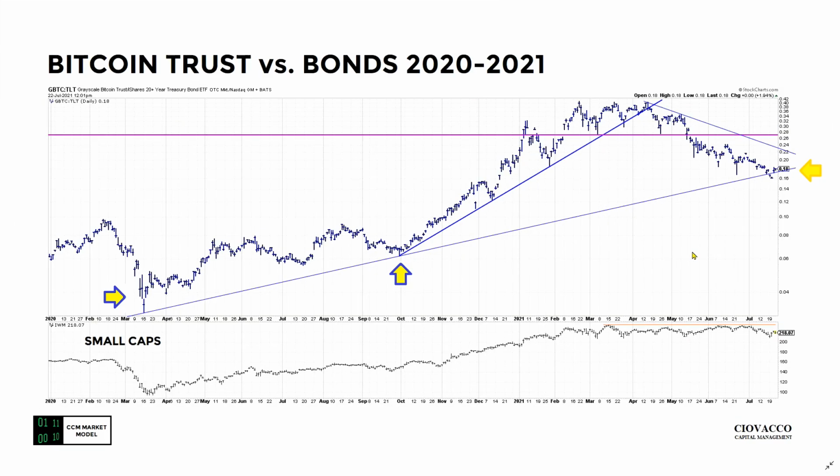On a relative basis, GBTC, and in isolation, has been weak since the spring. Here where my cursor is, this is the Bitcoin Trust GBTC relative to TLT, or long-term treasury bonds. This is where the S&P 500 bottomed in March of 2020, came back and tagged this area September, October. We're back in the same general area now. The only difference is thus far we've seen two closes below this upward sloping trend line.